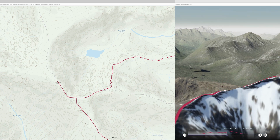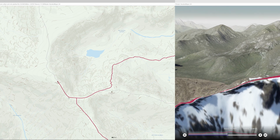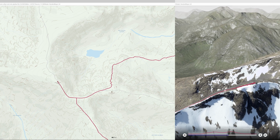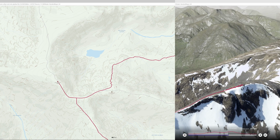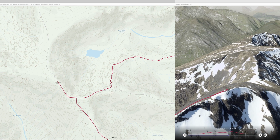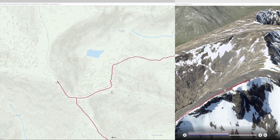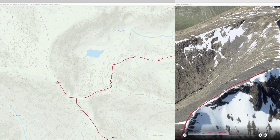You'll join up with a fence line. You'll see some posts from a fence line, and at that point you're just going to turn to your right and follow the path all the way up to the summit of Stob Ghabhar. Then from here it's just return down. The fence line goes straight on, but you don't want to follow the fence line.